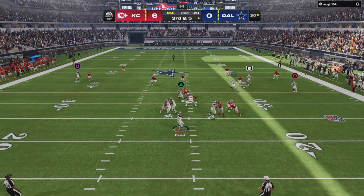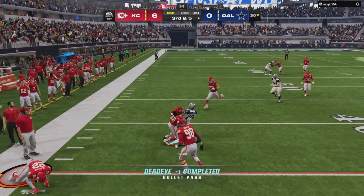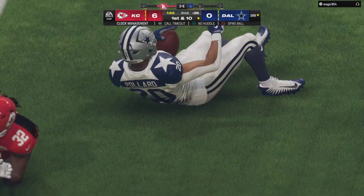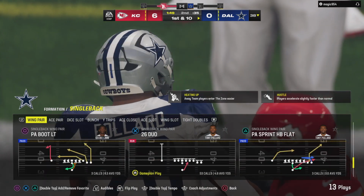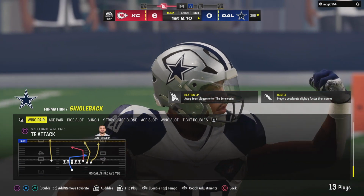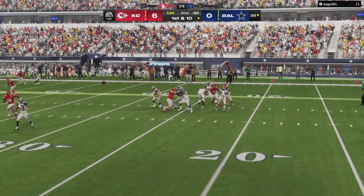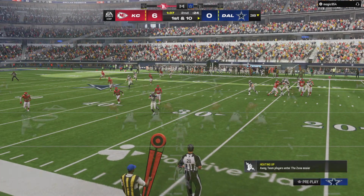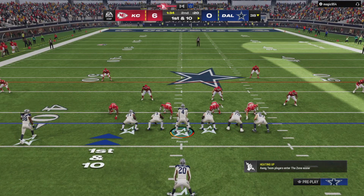To throw is Prescott. That's dumped off to Perry. And he'll be taken down, but he does have first down yardage. A strong 8 yards will keep this drive rolling. That's a big conversion there on 3rd down because they did not want to give the ball up here late in the half. They'd love to take the clock all the way down and score. This will definitely help the cause.